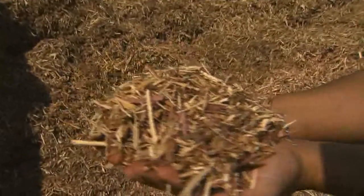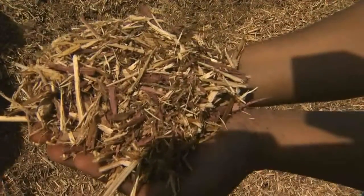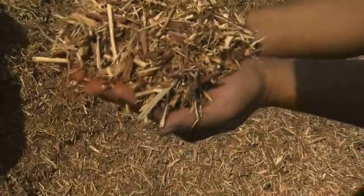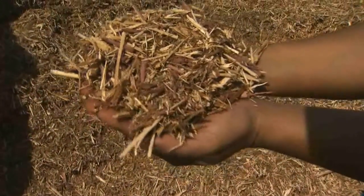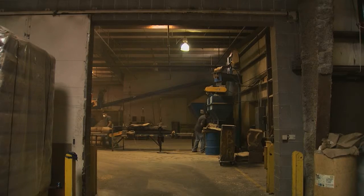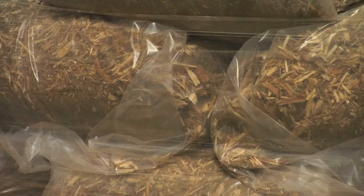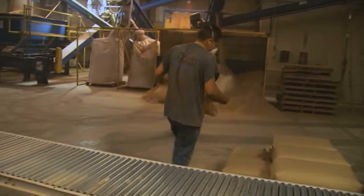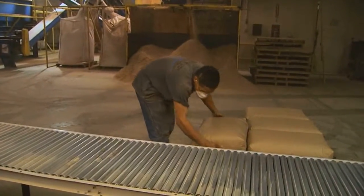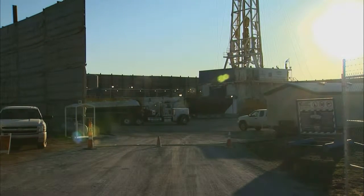And that's really what is beauty about the mulch in our Eastern Red Cedar. You know, one, it's aromatic and beautiful. Two, it'll reduce the amount of bugs you have, but three, it's just pretty. Ramirez's plant produces four or more ground-up wood products at a time. Everything from bedding for animals and pets to mulch to something called LCM, a key product for the oil and gas industry. Paul Todd says the oil industry uses multiple semi-loads of the material every day.